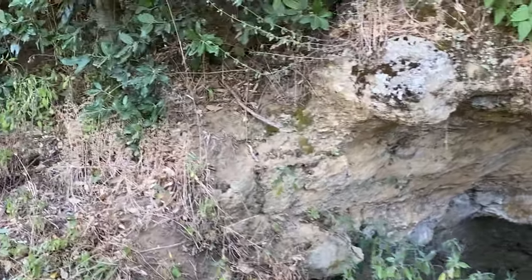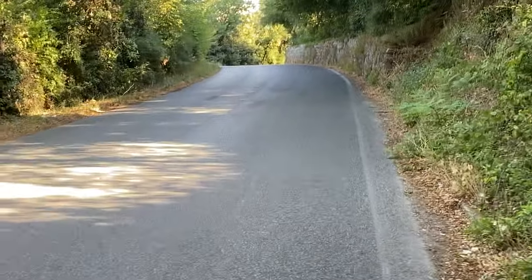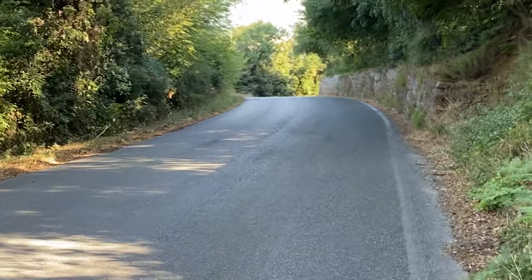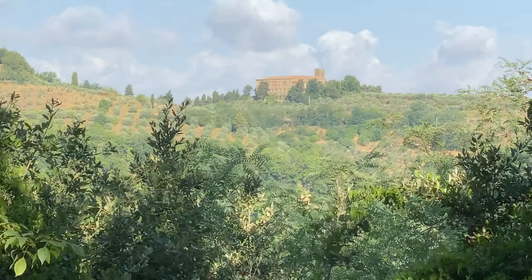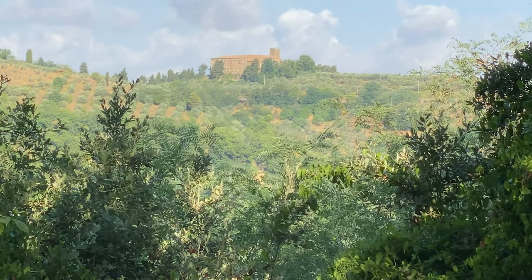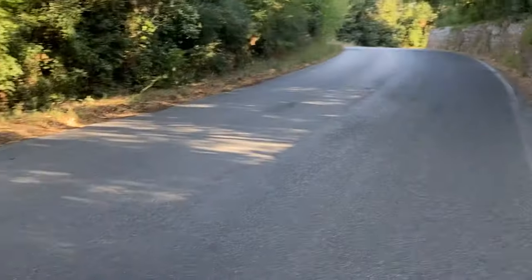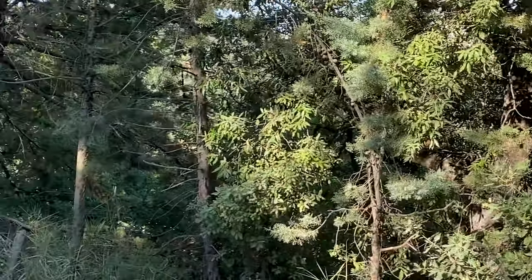This whole area, I think, is really part of an Etruscan necropolis, so you might find some structures that are definitely handmade, which may once have been tombs. Essentially Tuscan view. Hills, hills, and more hills. And more tombs.